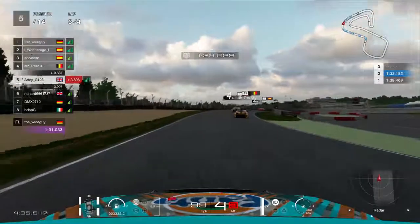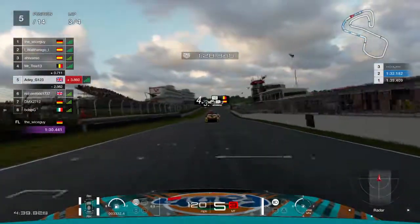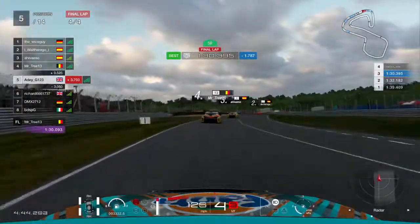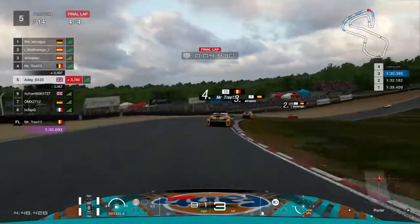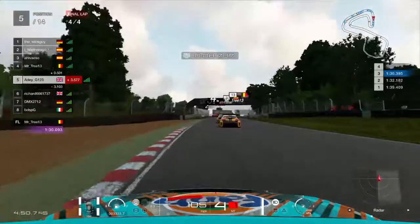Oh, I think he must have had a little bit of a lift out of the last corner there. Looks like it, I'm catching him up a little bit as we head down the start finish straight to start lap 4, the final lap. So if I'm going to do anything I need to do it now.